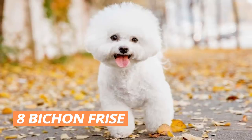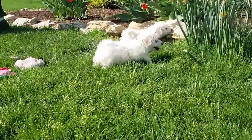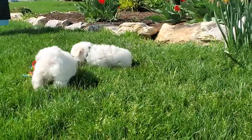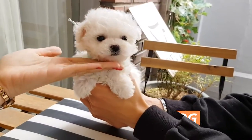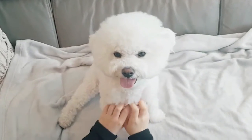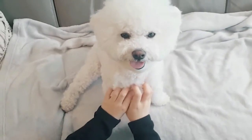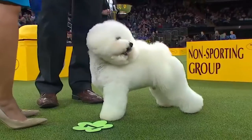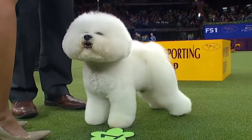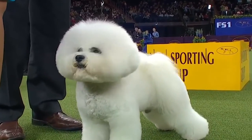At number 8, we have the Bichon Frise. The Bichon Frise is a small and cute dog breed that originated in France. The name Bichon Frise is French and it means fluffy white dog in English. These little dogs are incredibly cheerful, friendly, playful, and intelligent. They have a small, compact body with a dense coat and curly white hair. This breed also has a strong resemblance to white poodles.